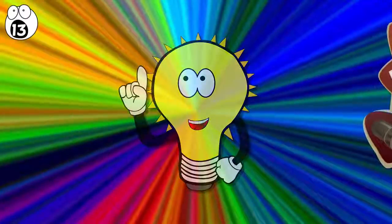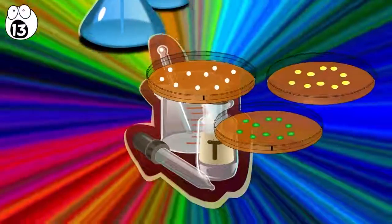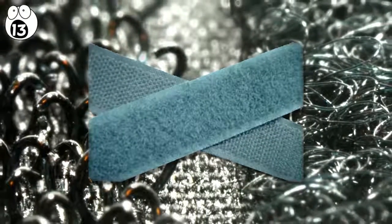This was de Mestral's light bulb moment, and he spent years doing research and testing hooks and loops of many different materials. Eventually, he arrived at the perfect combination, Velcro. Now, that's an idea that stuck around.